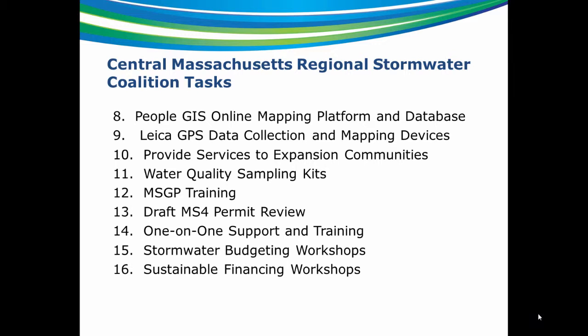They've provided services to expand to other communities. As we said, they were originally 13. Now they've moved up to 29 total communities. Back to talking a little bit more about the water quality kits. They have a total of 2 kits that rotate amongst the member communities. One is kept at the town of Millbury. The other is kept at the town of Oxford.